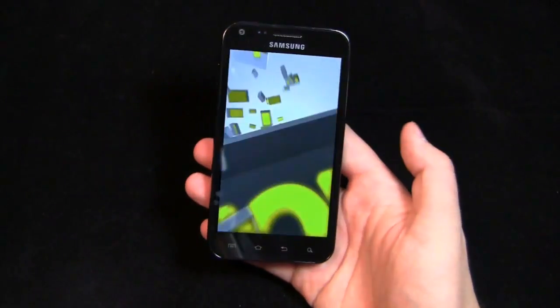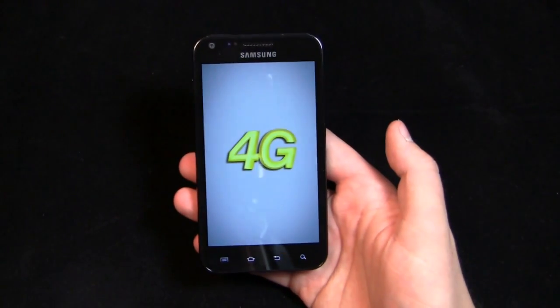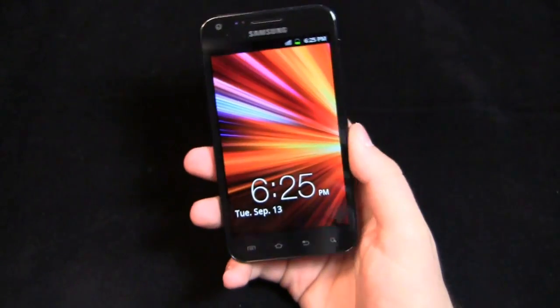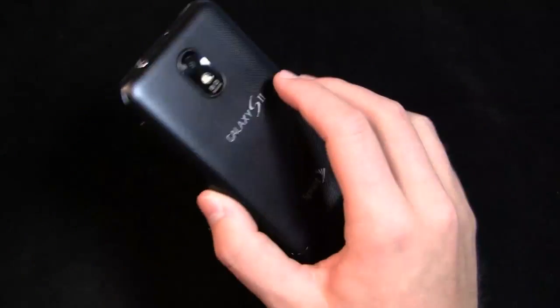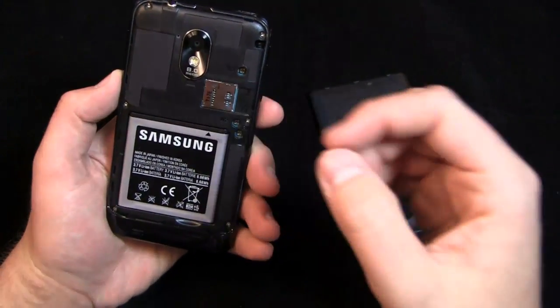8 megapixels. Watch it start up here so you can see the gorgeous display. Even though it's a larger display, 4.52 inches, still an absolutely gorgeous display. And a very thin device, despite being a little bit bigger in the hand. I can feel the size difference between this and the 4.3-inch display that came on the international version. But it's definitely a nice device. And here's our micro SD card slot.